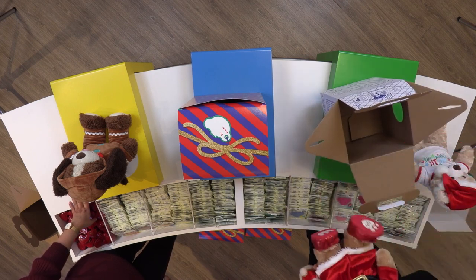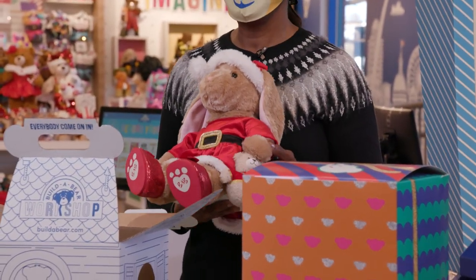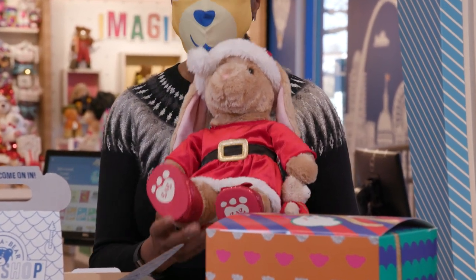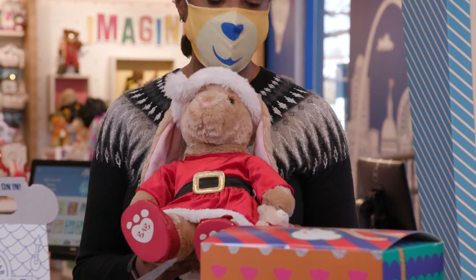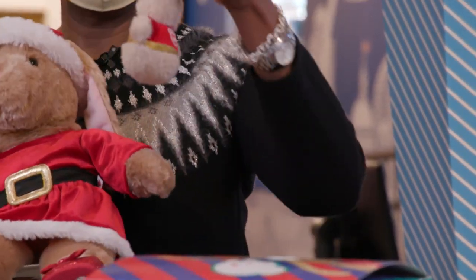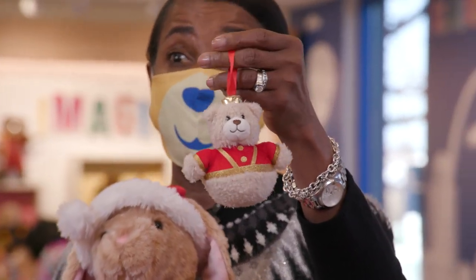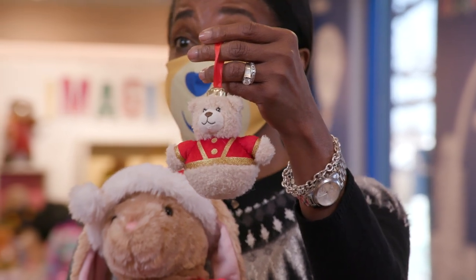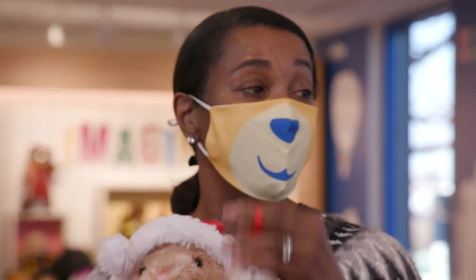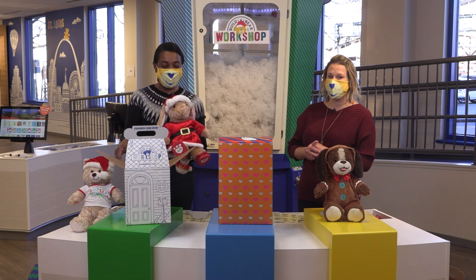This is Paulette. And Paulette looks very fashionable and festive in this holiday gift set. It includes this adorable bunny wearing a pretty Santa dress with matching sequin shoes and a Santa hat. And Paulette also has a festive teddy bear ornament. It makes a great addition to your tree. This fuzzy toy soldier bear hangs on a red ribbon and has a bell inside for enjoying the Jingle Bear Rock. So festive. She's adorable and so cute. She looks like she's ready for Christmas.